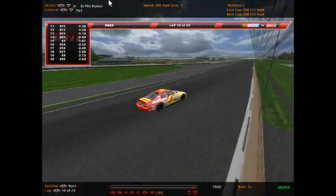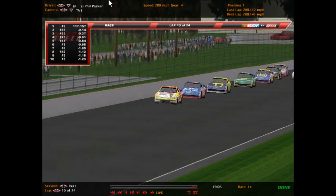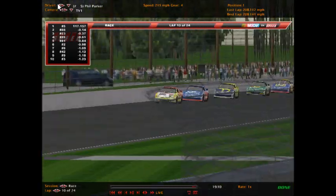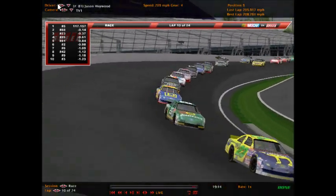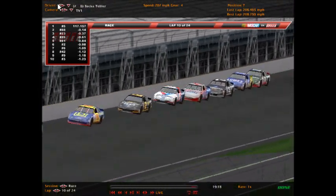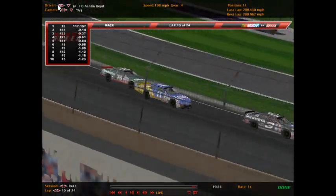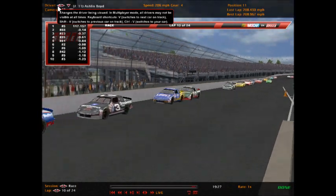Meantime, Phil Parker still leads. Second position right now is Cat Batson. Third is Paul Minnick. Fourth, Nicholas Wade. Fifth position right now is Jason Haywood, another one of the drivers who has won here at the Brickyard before. Then Dylan Young, Cat Batson, Kyle Matthews, Cole Deaver, and Ashlyn Boyd, the top 10. But here comes Jesse Turner trying to go to the inside. That's for 11th place.